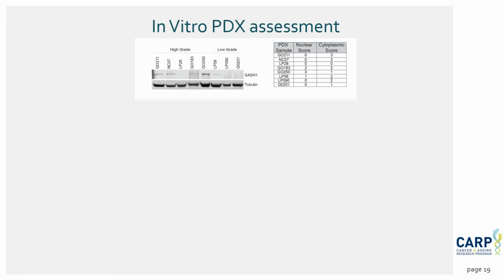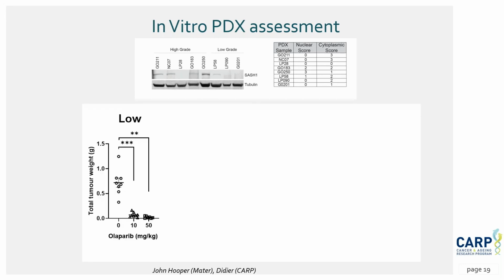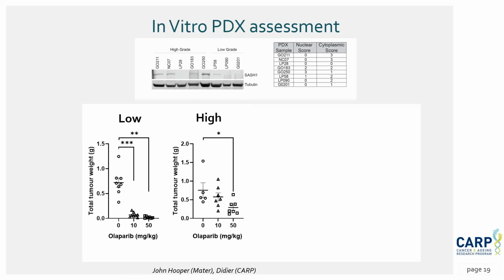So from this, we selected the LP28 to be a low expressing SASH1 PDX and the G0183 as the high expressing one. And then we treated them with the PARP inhibitor olaparib. And when we measured the tumor growth following treatment, we could see the low expressing SASH1 LP28 actually had a significant response to PARP inhibitor treatment at both the low and high doses of olaparib. Alternatively, the high expressing SASH1 PDX, G0183, had quite a poor response, only just reaching statistical significance at the highest dose. So this is really what we were expecting.